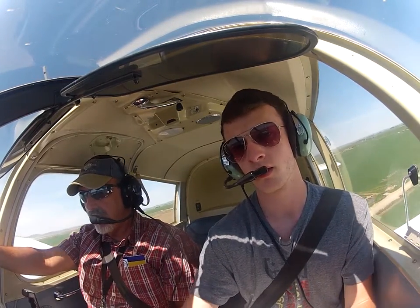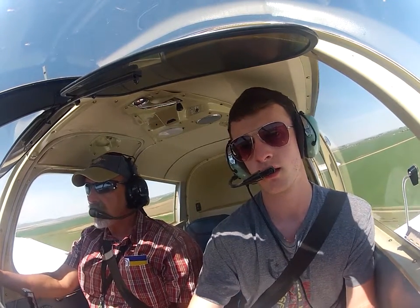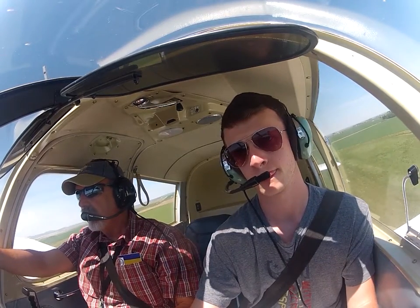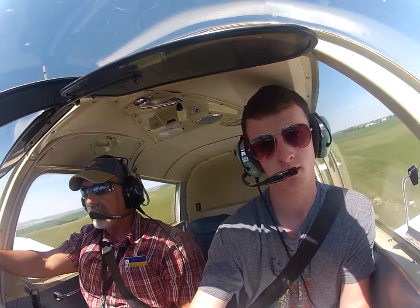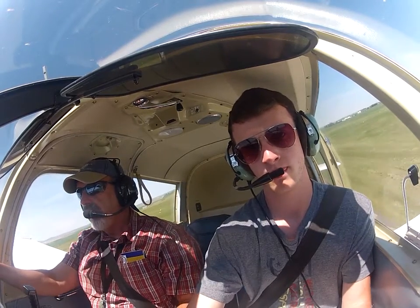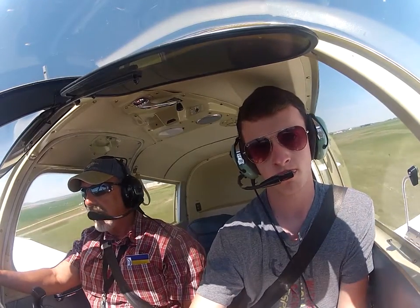So you go ahead and add some power. Power back up. Yeah. So nose straight. See how crooked the nose is? Put the nose straight down the runway. Right rudder, right rudder. Whatever it takes to hold that nose straight. That's it. Power. There you go. That's it. Work on it. Right rudder, right rudder. Power. That's it.